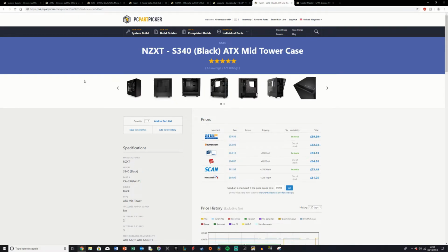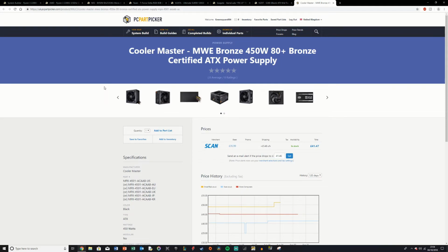As for the case, I've chosen the very well-known NZXT S340 in black, as the neutral colour won't hurt any sort of colour coordination you may decide to implement into your build. As you may already know, this case is simply one of the best out there for the price. At £60, it will be very hard to beat or even match the quality provided by this case at such a low price.